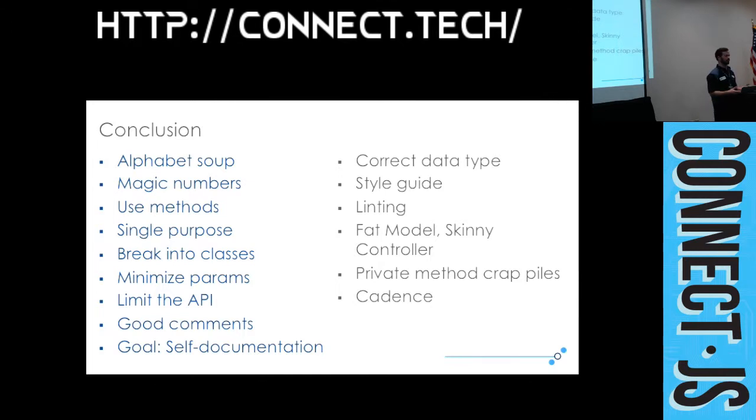So your public methods, when someone comes along, they should be able to read exactly what is going on, unless they want to dig into how it's being done. So put all that how crap inside private methods.